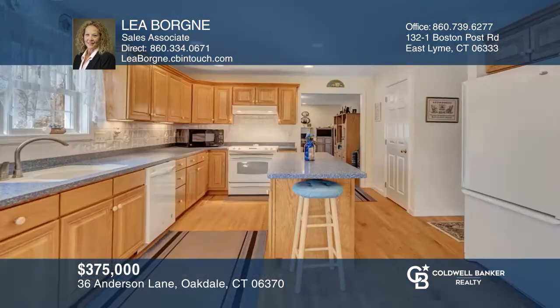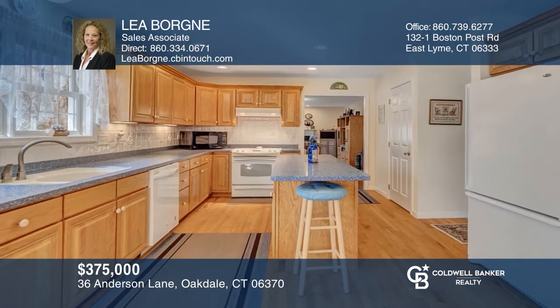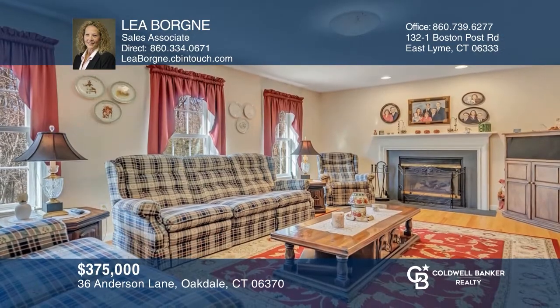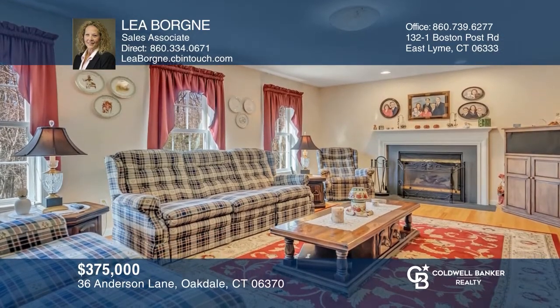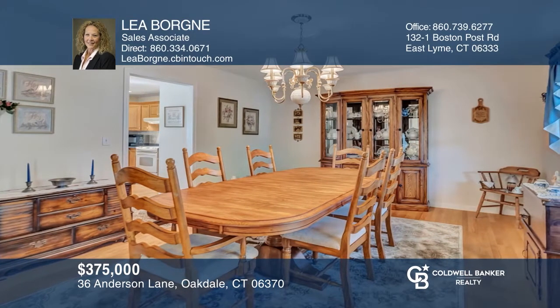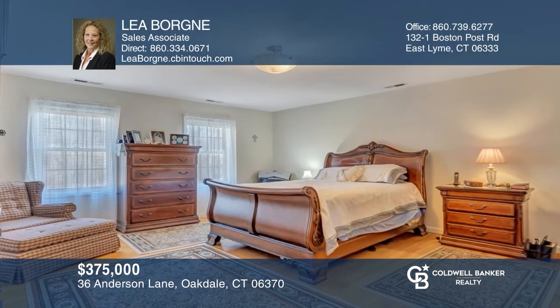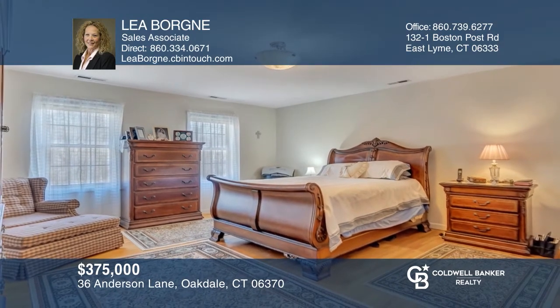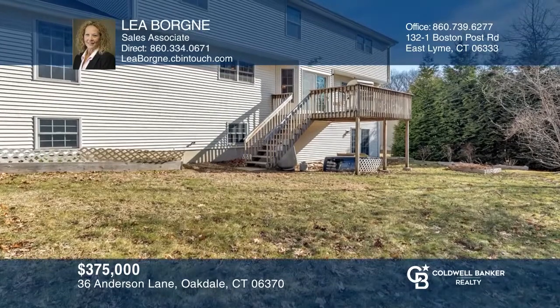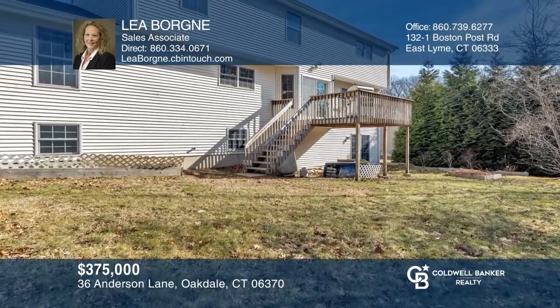Fall in love with this beautiful, over 2,900 square foot colonial. You'll love the hardwood floors throughout the main level. Enjoy entertaining in the eat-in kitchen, family room with a fireplace, formal dining room, and living room. The master bedroom includes a walk-in closet and full bathroom with double sinks. Need more space? The walkout basement is yours to finish. Buy your dream home today by calling Leah Borgney.